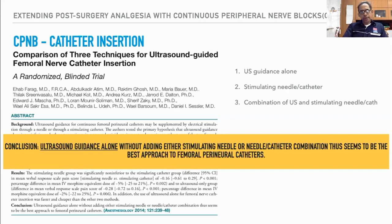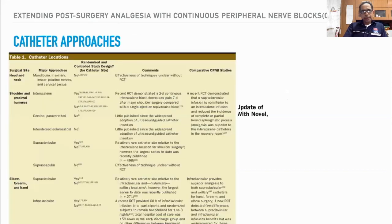So, in my practice, I've never used electrical stimulation for quite some time, and I concur with this paper. Actually, it saves a lot of time using ultrasound guidance alone. It's the best technique to insert the peripheral nerve catheter. And what are the approaches that have been reported in the literature?